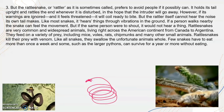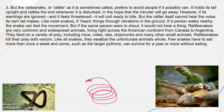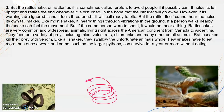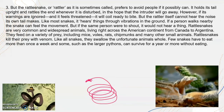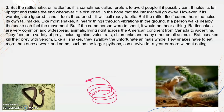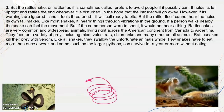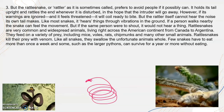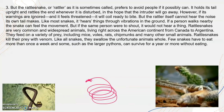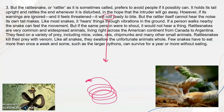Like this. But the rattler itself cannot hear the noise its own tail makes. Like most snakes, it hears things through the vibrations in the ground. If a person walks nearby, the snake can feel the movement. But if the same person were to shout, it would not hear a thing. Rattlesnakes are very common and widespread animals living right across the American continent from Canada to Argentina. So coil means you can say to make a loop.